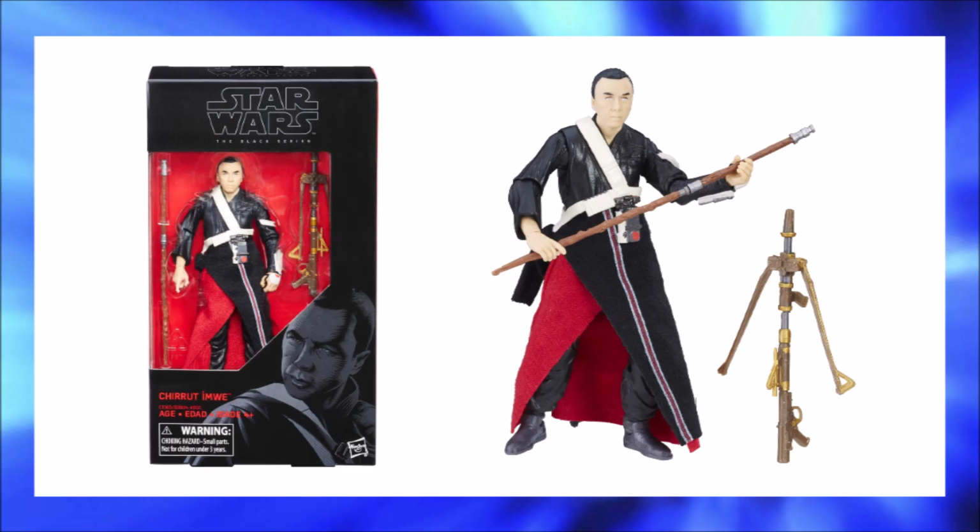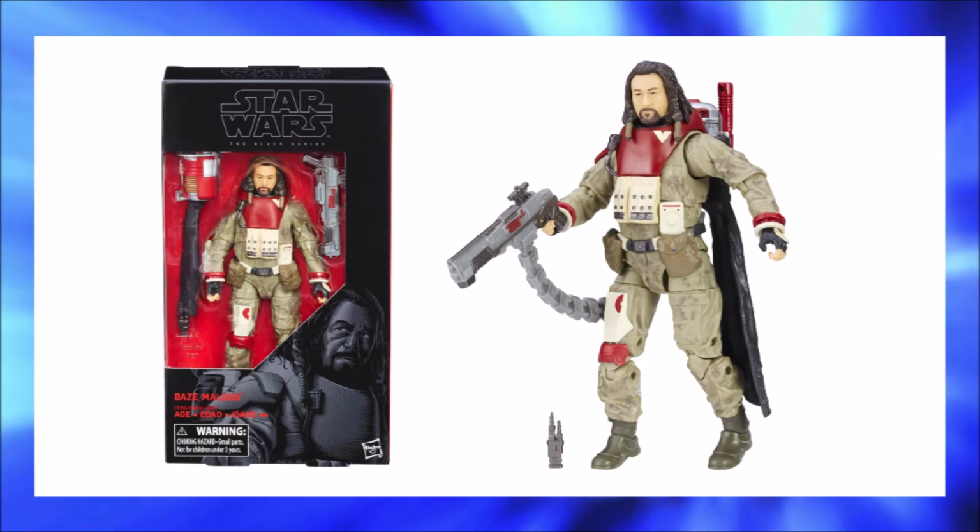And then going on to Red Box figure number 37 is Baze Malbus. And Baze Malbus is pretty cool. He is a big beefy dude who carries a ginormous minigun, that's being fed ammunition from a big barrel on his back.